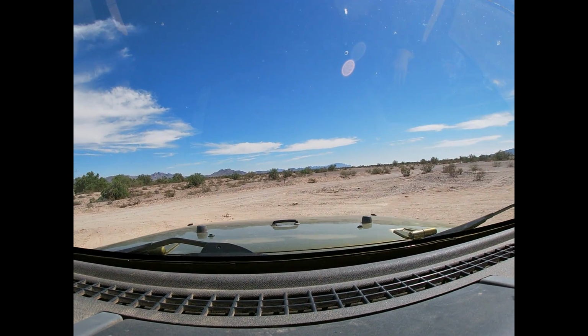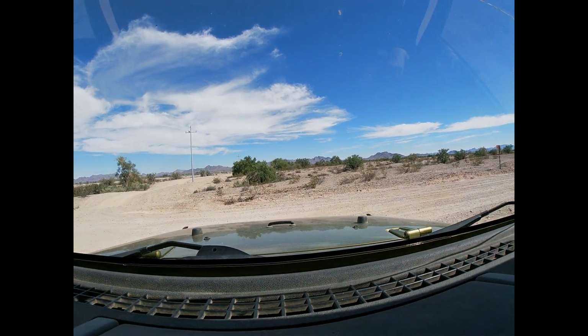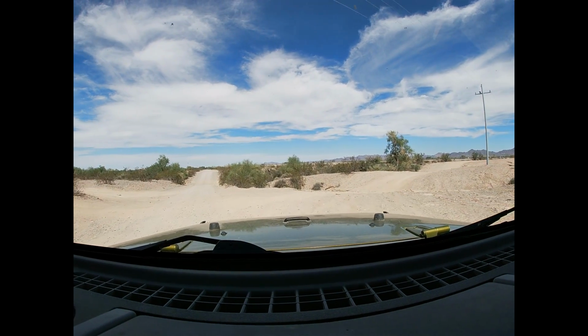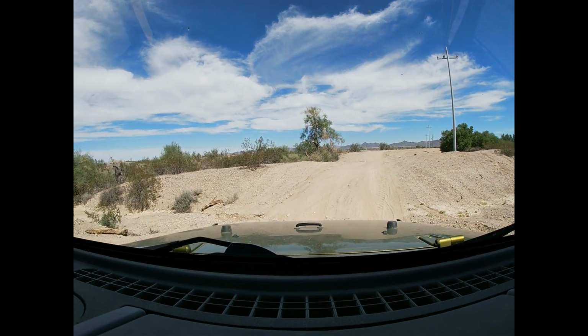Okay, we're leaving the well. And why don't we cut over here and we'll take a look at this dump station thing and see, or drain field or whatever.